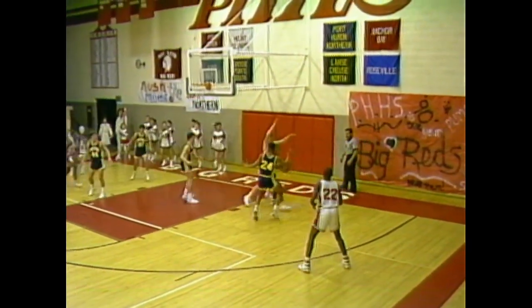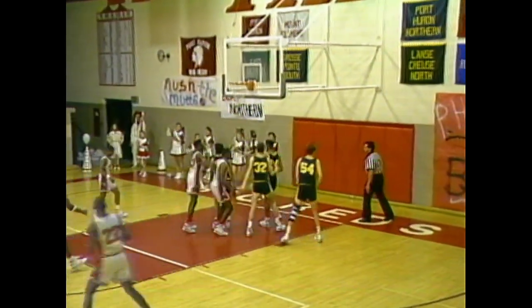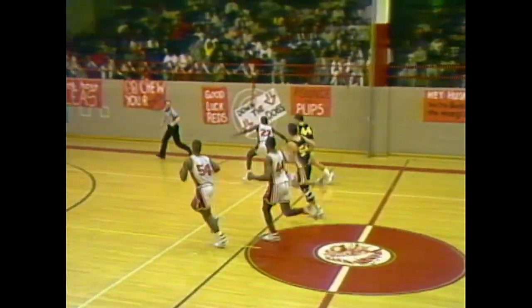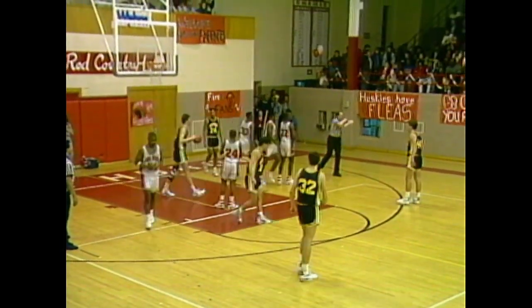Looks inside to Diggins. He gets it in low. Spin move, shot goes up. Hangs in the air, gets his own rebound. Beautiful move. So strong, just so strong. Andrew Diggins. Makes me wonder if he chose the right sport there, Randy. Aaron Powell's shot is no good, but it wouldn't have counted anyway. He's called for a travel violation, turnover to the Big Reds.